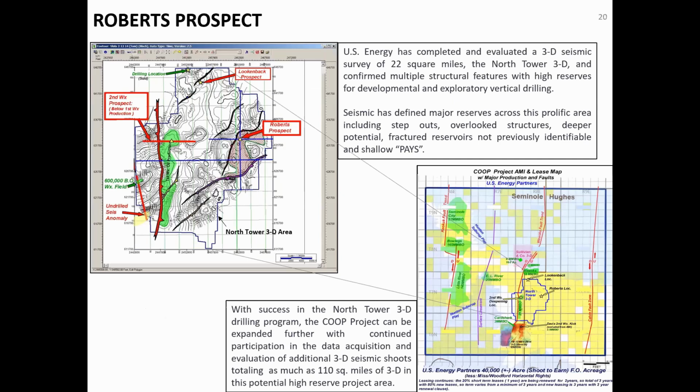So I'm going to have Mick go through some of the geology here, but just real quick, this is the outline of that North Tower 3D. It's a 22 square mile 3D. And it's kind of set up the prospect here, the Roberts, and south of that location is the Elmer that was drilled back in 2016.